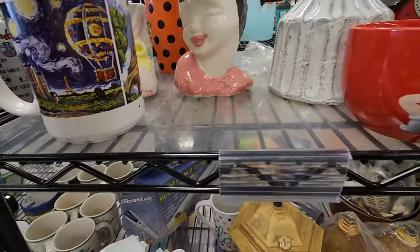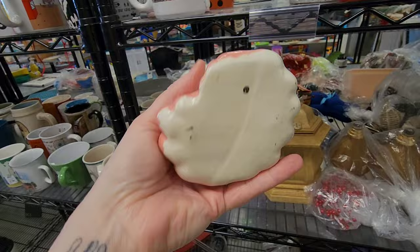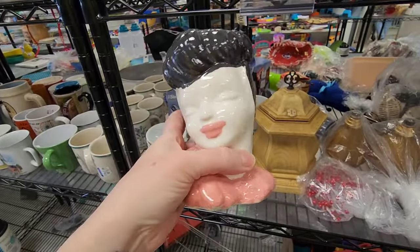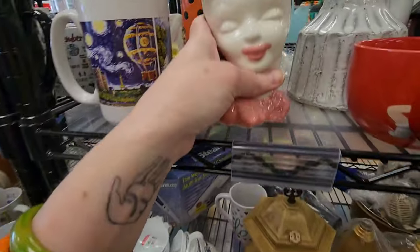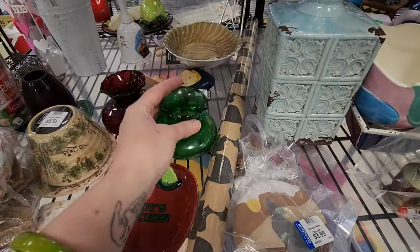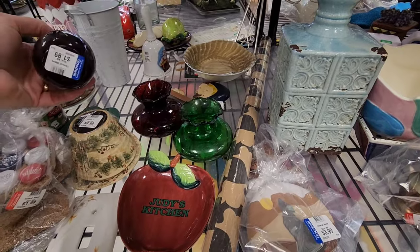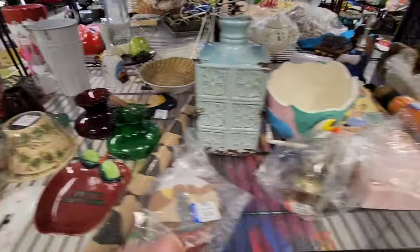Here's a lady head face. Look at her lipstick, Jenny. Oh, that's a shame. She has very big lippies. Faces, $1.99.